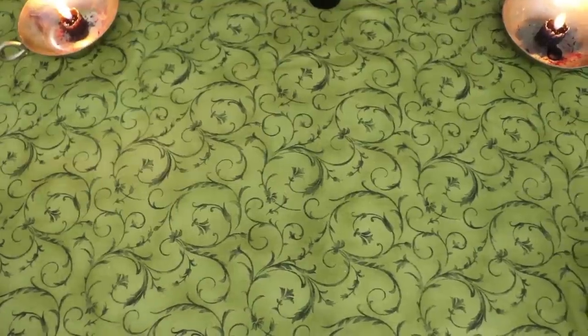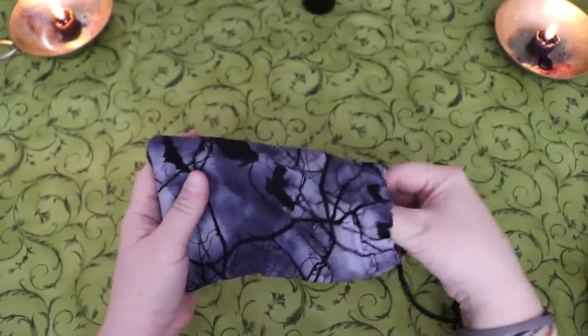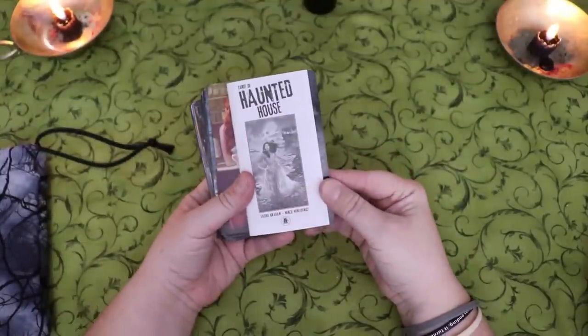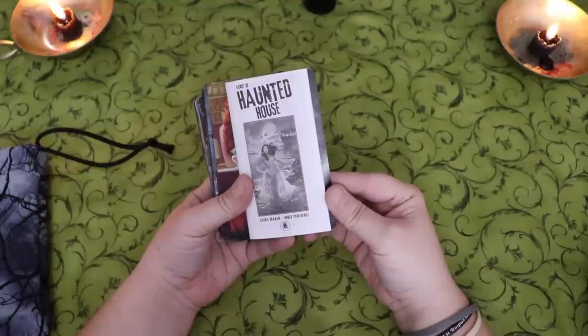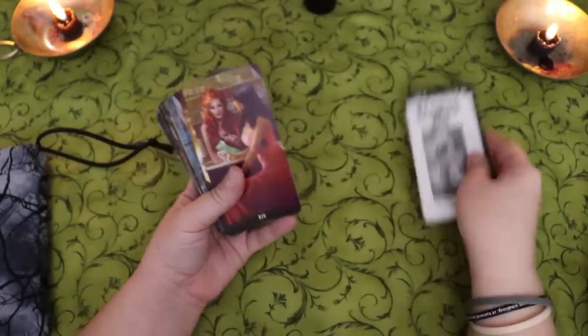Another one I want to talk about, which I don't think I have the tuck box for this deck anymore, but I do have this lovely matching Peggy bag, is the Tarot of Haunted House. This is by Sasha Graham and Mirko Fred. I'm not going to try. There's the name. So this is the Tarot of a Haunted House.